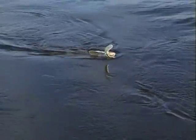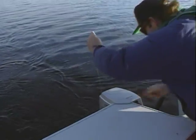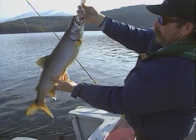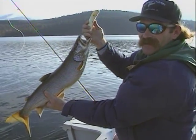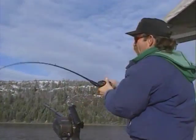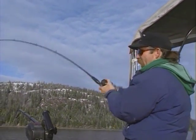Yeah, that's an average everyday fish. You can catch this size fish here all day long, every day. Every single day of the week, all year long. What do you think of that? All day, every day. Hey, you see what we caught that on? Flatfish. Let's get him unhooked and get him back in the water. Oh my gosh, I think this is better than the last one.